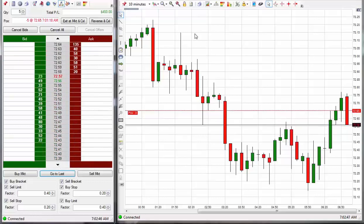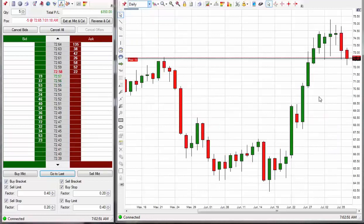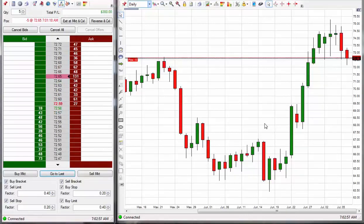Going for a 40 tick exit. Let's take a look at the daily. What does it look like? Okay, so the daily is doing exactly what I called for in the charting service. And we just got a code 2 short entry with almost exactly what I was talking about.